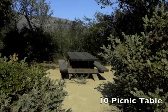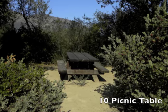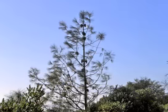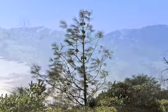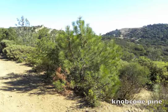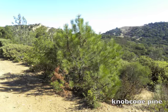Now you should be at the picnic table on Knobcone Point Road. This is a great place to compare the most common pine in the park, the gray or foothill pine, and the much rarer knobcone pine. Right across the trail from the picnic table is an easy-to-access knobcone pine.